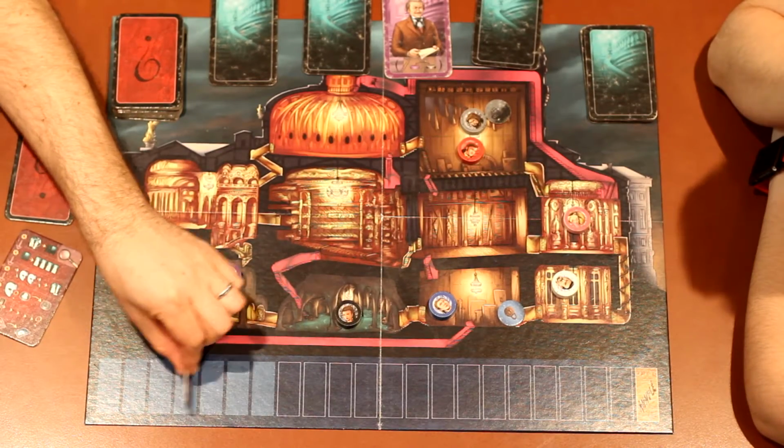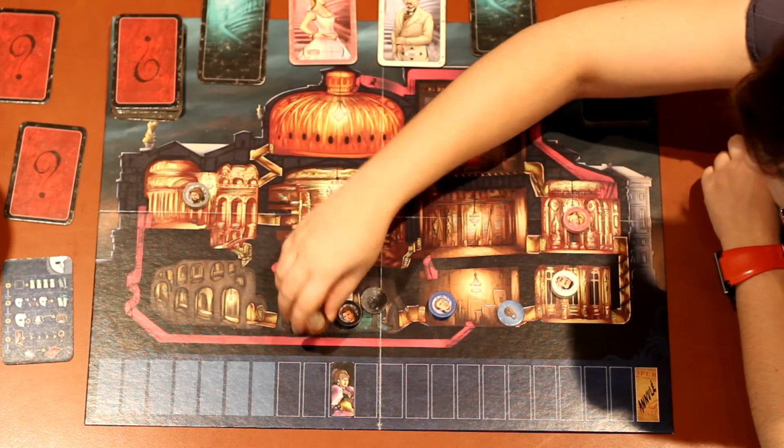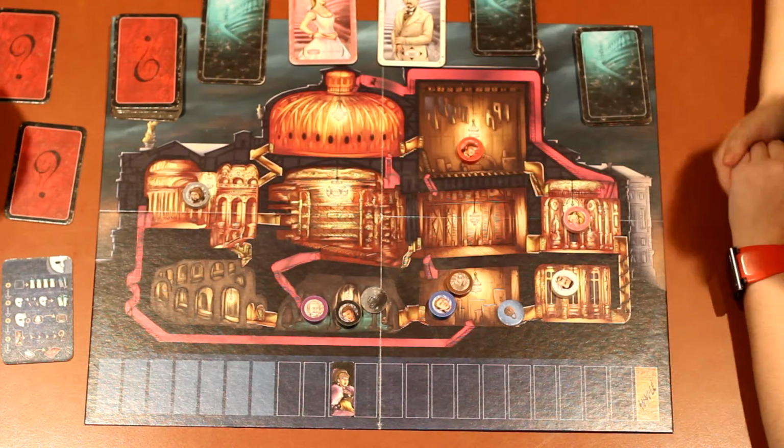Hurricane Games are the makers of the Mr. Jack game system, and they do not disappoint with Bruno Cathala and Ludovic Maublanc's latest entry in the line, The Phantom of the Opera. One player is the opera ghost, and they are trying to scare Carlotta the Diva into quitting. Boo! Stop that. Before the other player can figure out which of the 8 characters on the board is the ghost's true identity.